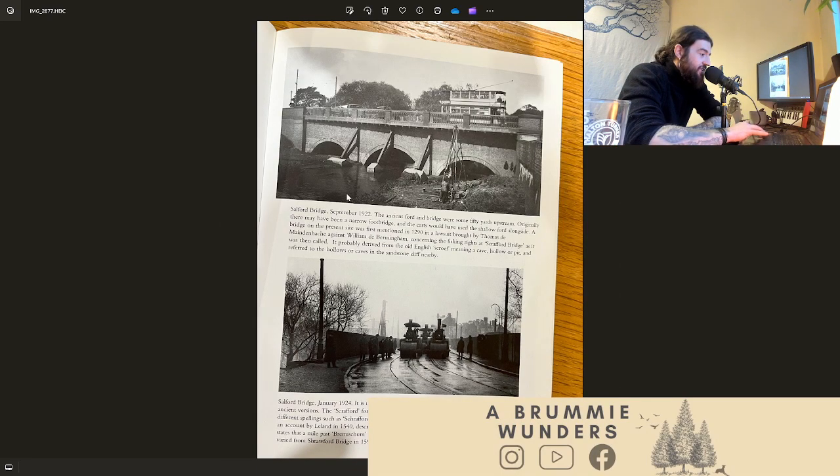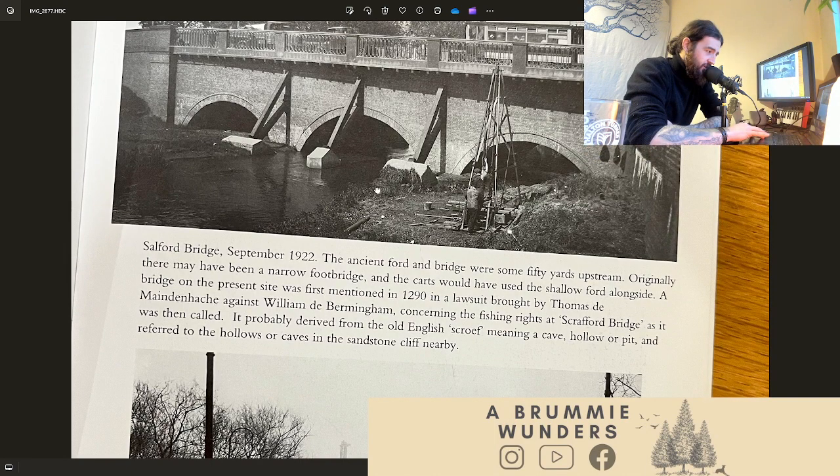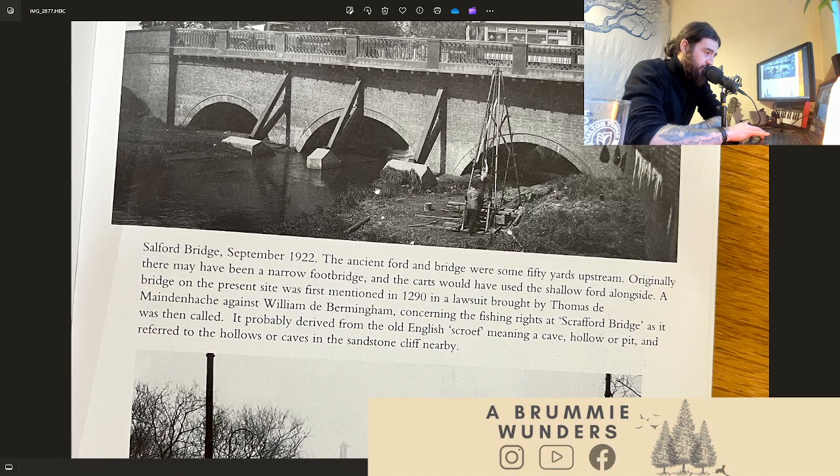These photos here, what we got? Salford Bridge. The ancient Ford Bridge was some 50 yards upstream. Originally, there may have been a narrow footbridge, and the carts would have used a shallow ford alongside. A bridge on the present site was first mentioned in 1290 in a lawsuit brought forward by Thomas de Maidenhash against William de Birmingham concerning the fishing rights at Scrafford Bridge, which is Salford now, I guess. It's probably derived from the Old English scrofe, meaning cave, hollow, or pit, and referred to the hollows or caves in the sandstone cliff nearby.